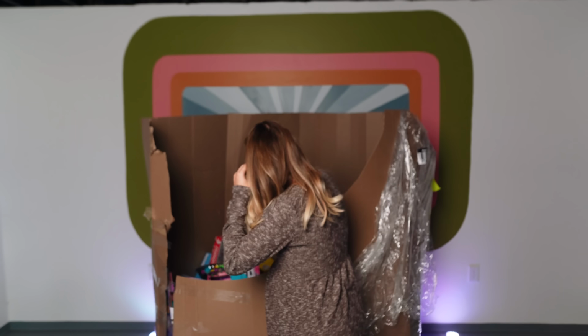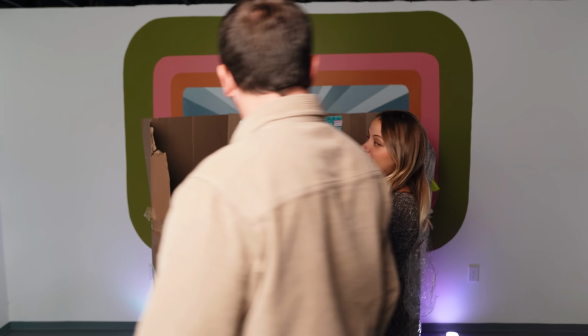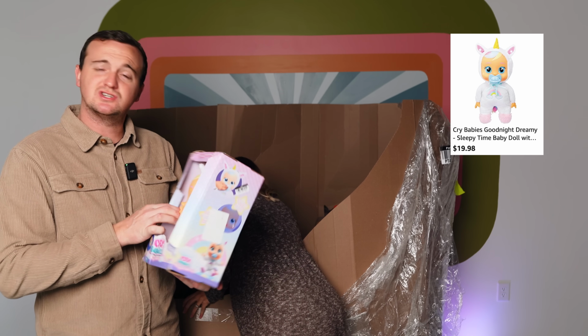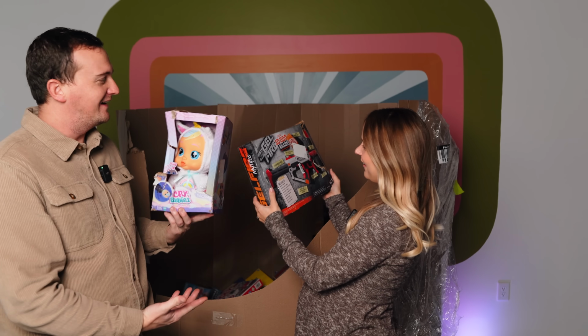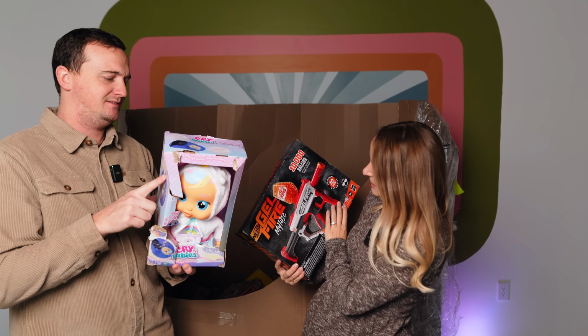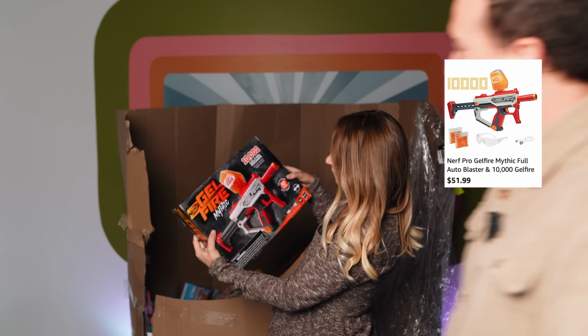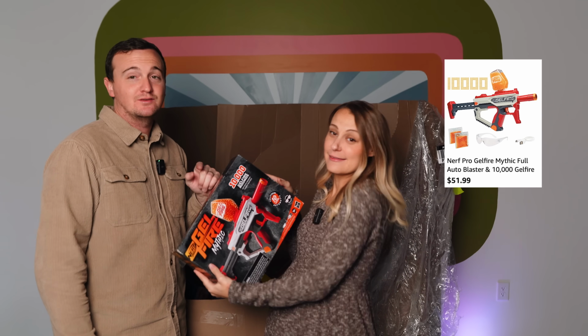Yep. Lots of these Gabby's Dollhouse, though. That is a good gift for a little girl. Crybabies. Our girls actually watch this show too. It's quite annoying. Crybabies. You know that, right? Yeah, we do. That one they're not gonna get. So that'll be at the auction. You're anti-crybaby. What is this, Nerf gun of sorts? No, it's an Orbeez blaster. Oh, those are cool.